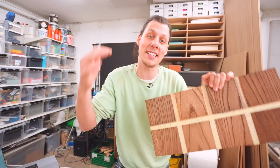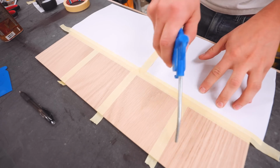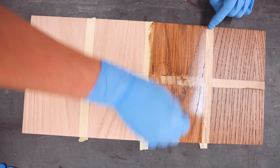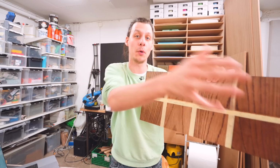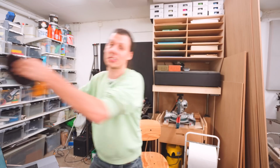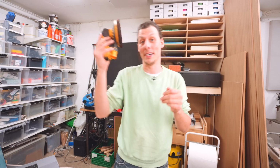I also wanted to test if there are any other things that can impact the result, so I took the whole board, sanded everything, covered half of it, and blew the dust off the top half, and then finished all the sections the same way. In my kind of limited test, I found no difference between blowing off the dust and just leaving it on there, but on larger boards that might impact the evenness of the result. Also, I'm using an orbital sander that has a dust vacuum attached to it, so most of the dust gets sucked up anyway. So for the rest of these sample boards, I didn't blow the dust off of them.